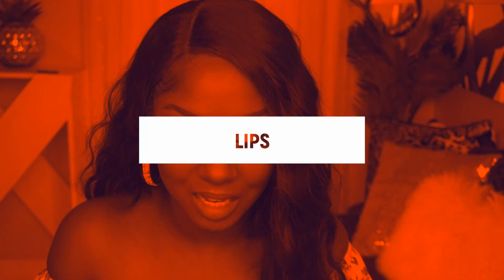Last but not least is the lips. So you would go ahead and apply a lip liner and then you apply a lipstick or a lip gloss or whatever. So I'm taking a brown lipstick, I'm going to apply that kind of like as my lip liner.